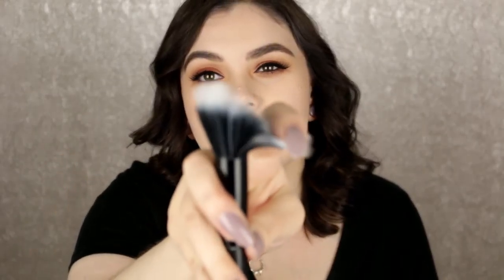This one is the large stippling brush from e.l.f., and this is the little one. The larger one I like to use with a really dark blush. When I want to use those, I will use this brush because it's a dual fiber brush. It's really airy and soft. It's not going to pick up too much product, so I can easily just dust on a really dark color and make it work for me.